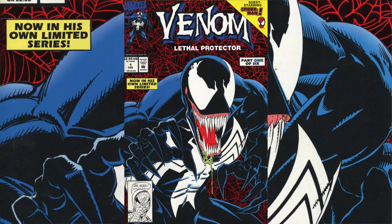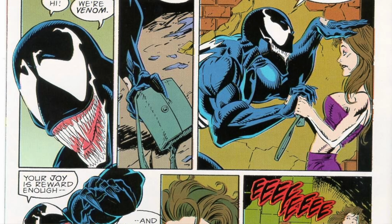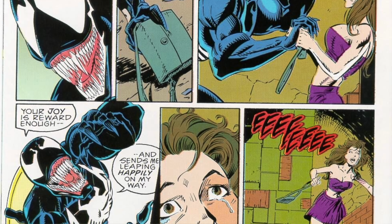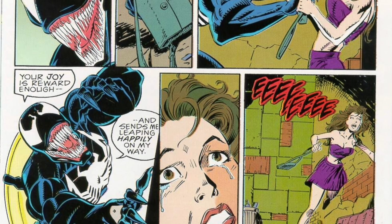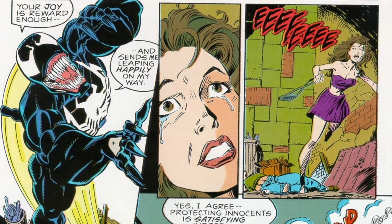Number 5, Venom, Lethal Protector issue number 1. There are currently 1,737 total direct edition copies of this comic graded by CBCS, with 822 of them being a 9.8. According to Go Collect, the CBCS 9.8 has a 30-day average value of just $89.